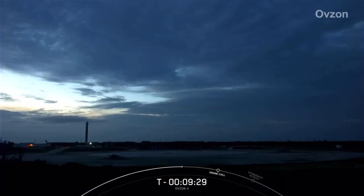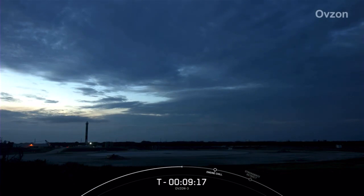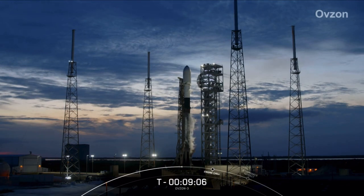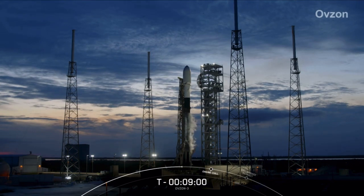Not only is the first stage the largest part of the rocket, but it's also the portion of the rocket that we attempt to land on one of our autonomous drone ships or back on land for future reuse. Reusability is extremely important as it allows us to refly the most expensive parts of the rocket, which in turn drives down the cost of access to space. Located above the first stage is the second stage, which has a single Merlin vacuum or MVAC engine, which ignites after the first stage separates. And that second stage is what will carry the Ovzon 3 payload into orbit.